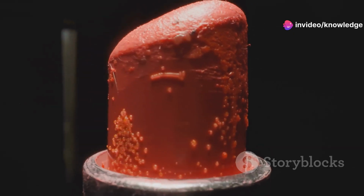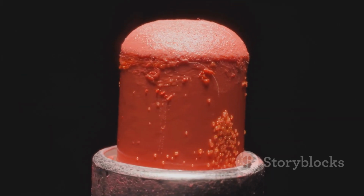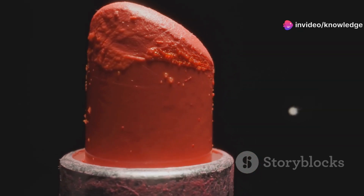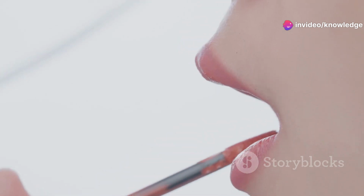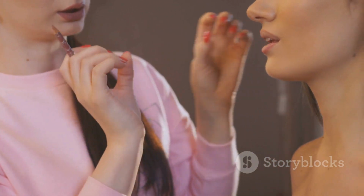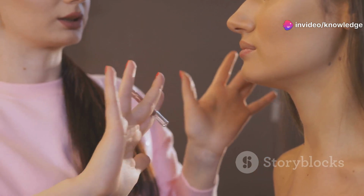After the lipstick bullets have cooled and solidified, they are carefully removed from the molds. Each bullet is inspected for quality, ensuring that it meets the brand's standards for color, texture, and consistency. The final step in the process is packaging. The lipstick bullets are inserted into their cases, ready to be adorned with the brand's logo and design. Once packaged, the lipsticks are ready to bring a splash of color and confidence to anyone who wears them.